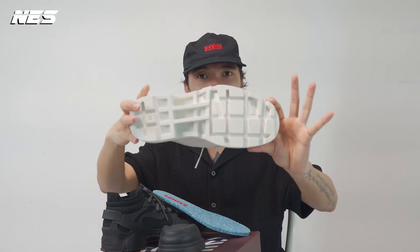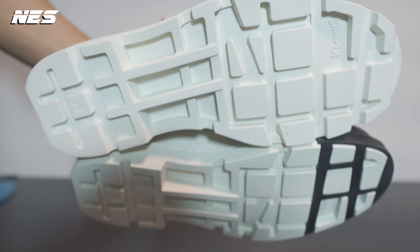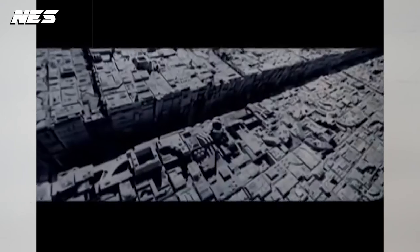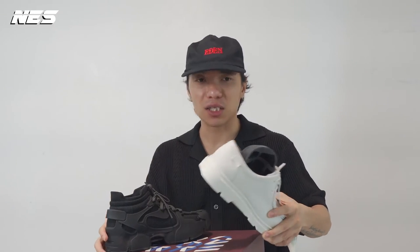Going to the outsole pattern around the toe area, you can see they have the Camper branding. In the center of the heel, you can see the sizing of this shoe, and the outsole pattern gives me the vibe of the Star Wars Death Star trench pattern. Maybe I've just watched too much Star Wars recently, so that's why it gives me that image of the Death Star trench. And it's also white, so it's very close to the color of the Death Star. Camper, to me, always makes fun designs, and some of their products are very innovative.